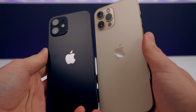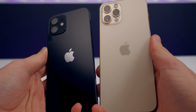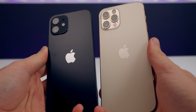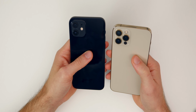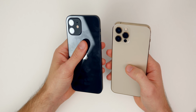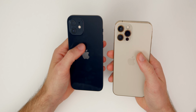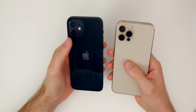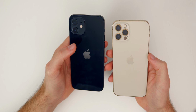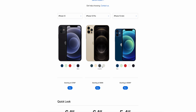So the first thing you're probably gonna notice is going to be the back. So we have a glossy glass back on the iPhone 12 versus a textured matte glass back on the 12 Pro. Now, I prefer the textured matte back, not only because it does not attract fingerprints like this glossy backing does, but also because it just simply feels better in the hand, and I think it looks better as well. It's not as reflective in light, and I just think it looks a lot more premium than the glossy back of the 12. Also, you will notice that the iPhone 12 has brighter colors, whereas the 12 Pro has more subdued colors.